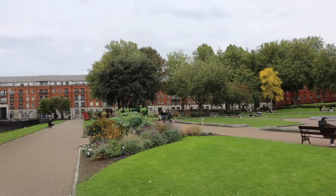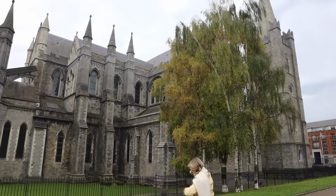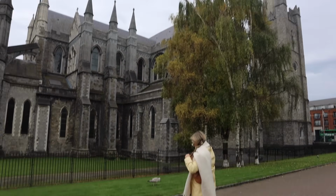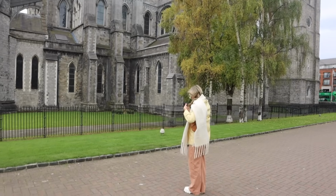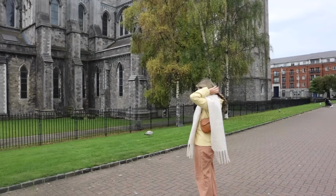We're walking through St. Patrick's Park one last time, grabbing a photo. It was super sunny here the other day, so half the church was lit, but right now it's kind of dreary out actually, but great lighting for a photo. Jules is making fun of my scarf, but then asking to borrow it because she's evil.